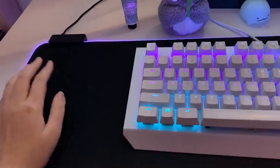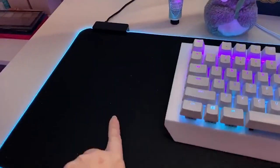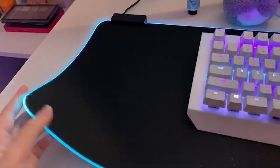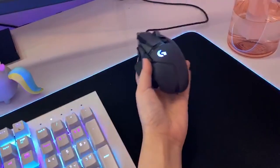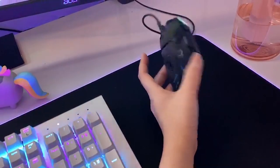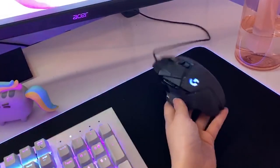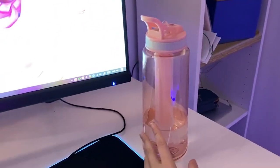And it's resting on the Razer Goliathus Extended Chroma mouse pad, which has these little LED lighting strips on the side. Super cool. This is my Logitech G502 mouse. It's one of the best mice I've ever used, actually. So if you need a new mouse, you know, get this one. It's so good. My water bottle, because it's important to stay hydrated.